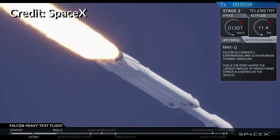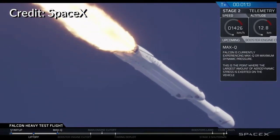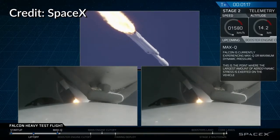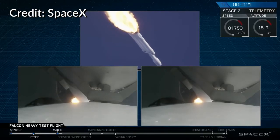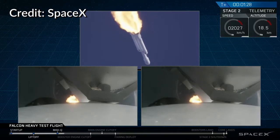You've heard the call-out. Vehicle is supersonic. Side boosters are now throttling back up to full power. Vehicle has reached maximum dynamic pressure.